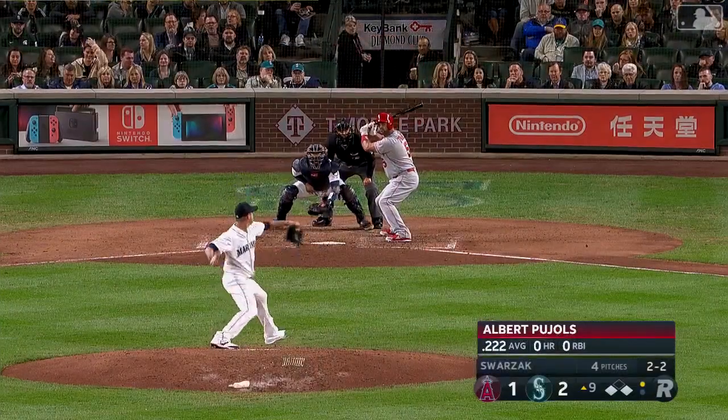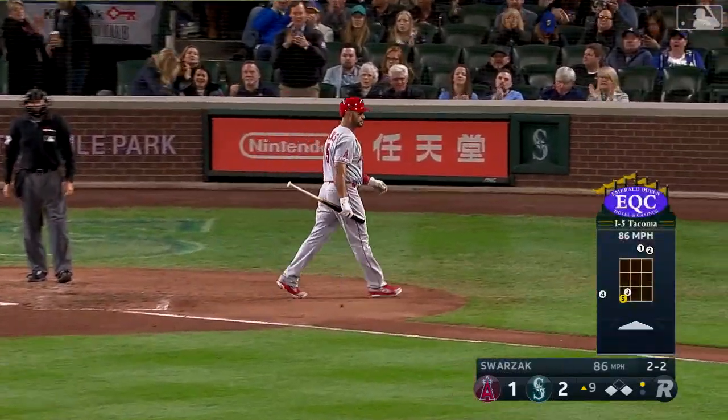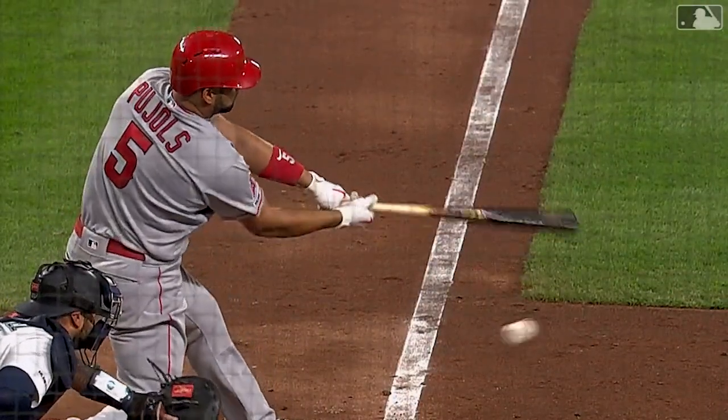So here is Pujols. Swarzak, his Mariners debut. And here she comes. Swing and a miss and a slider. Strike three. Anthony Swarzak with a strikeout. The first batter that he faces in a Mariners uniform, and he fans the future Hall of Famer Albert Pujols with a 2-2 slider. 2 outs for the Angels here in the top of the 9th inning.